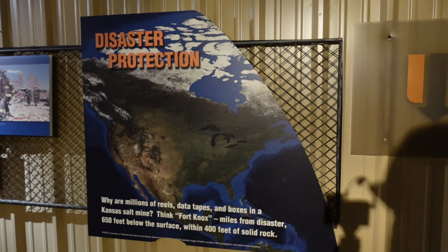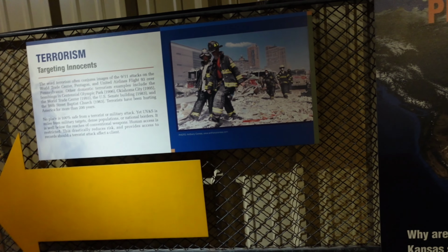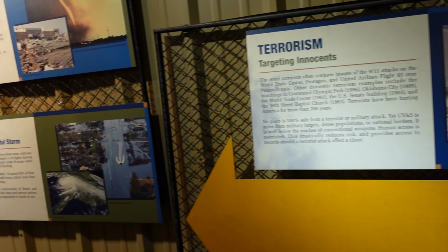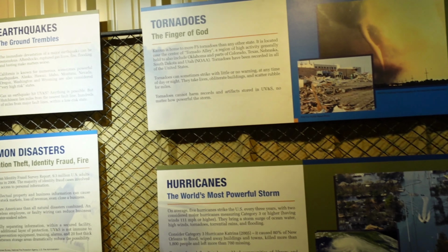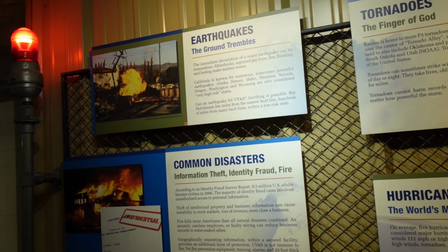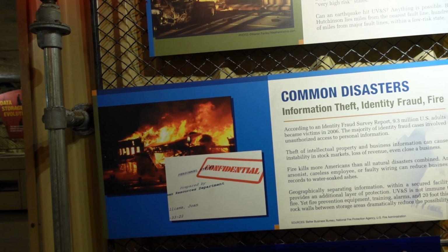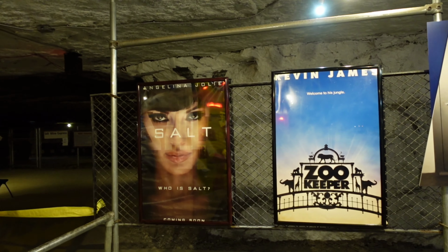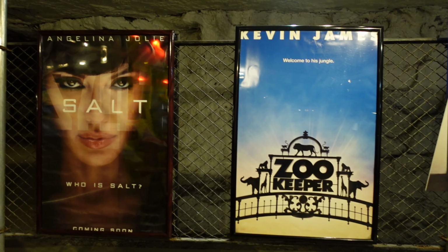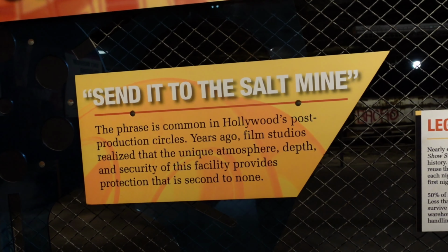Underground vaults and storages offer consumers the option to store valuable items in places such as this salt mine. It helps guard against terrorism, hurricanes, and other natural disasters such as tornadoes, earthquakes, fires, identity theft, anything like that may come along. You're able to store in here all the things that you really want to keep safe and sound. Hollywood, in particular, takes advantage of this service, and there are countless treasures that are kept safe here in the mines.